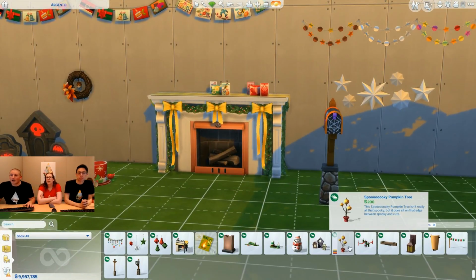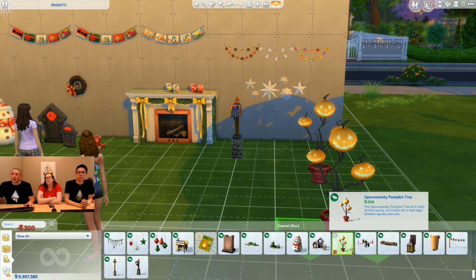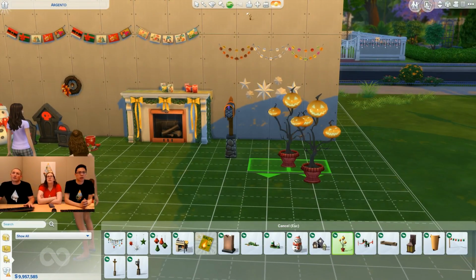This is really cool. I love this light. It's a light, right? I'm pretty sure this is a light. I believe it's a lamp. Oh, it's a pumpkin tree. I think it does light up at night.